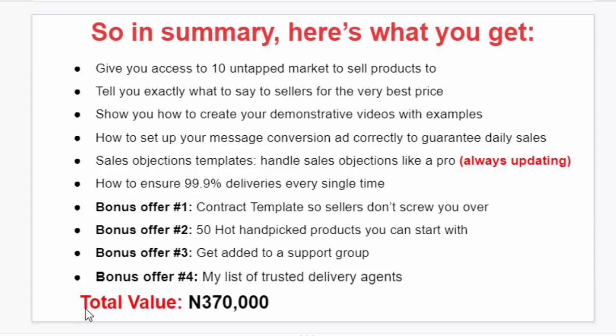I'm going to show you how you can create demonstrative videos. You have to do this, guys. You have to create videos that are demonstrative, that show people the benefits of the product they are using, how this product is being used. You have to create these videos, and I'm going to show you how you can do it. And you can do this even with your phone. I'm going to share with you exactly how you can do this, guys.